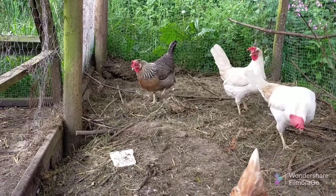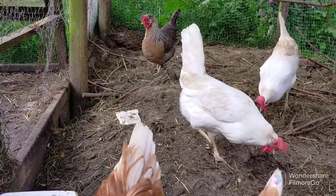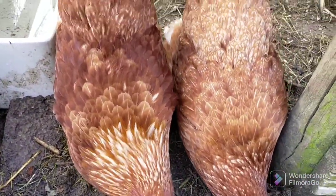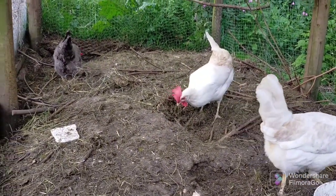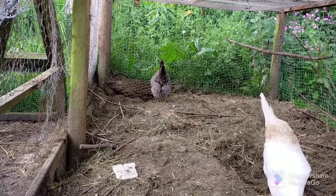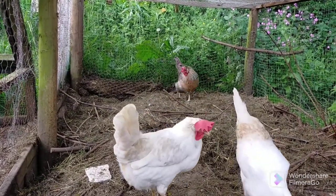So there she is. She's going about her business. None the worse for that minor little operation, or shall I call it little procedure that she had there. Obviously these two and these two here, the white ones, get a bit upset by me in there chasing around after Bluey, but it's something that's got to be done. If you can avoid the situation of allowing your hen to grow up like this, it's probably for the best.